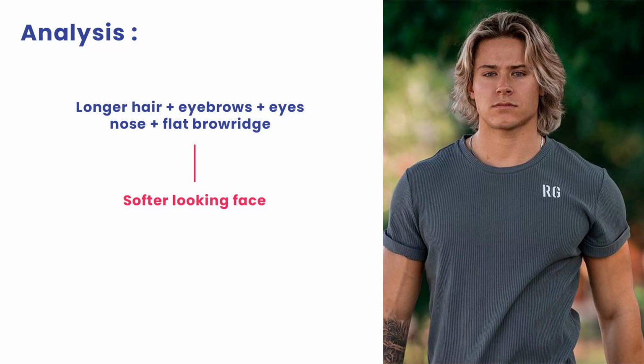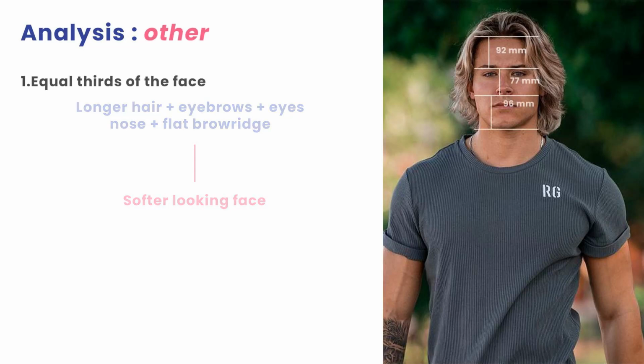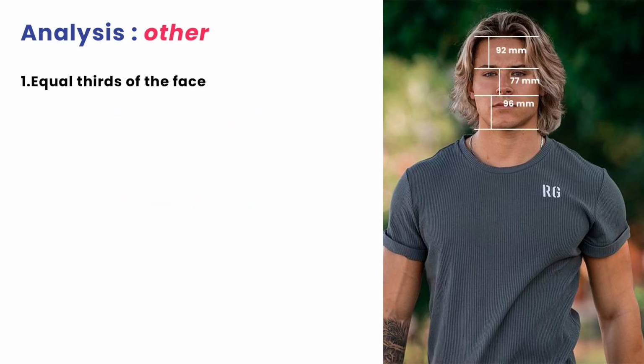Add to this the masculine well-built physique, a masculine sexual dimorphic trait. These masculine traits contrast well with the feminine ones. There are some other things I want to look at before concluding. The equal thirds of the face, I did some measurements and it proved I was correct. The midface is very compact. The jaw and forehead length is almost identical. This goes to show you how well developed and bulky the jaw is.